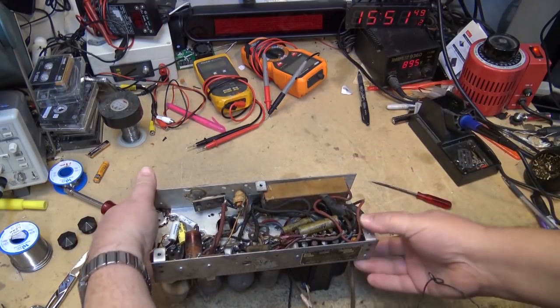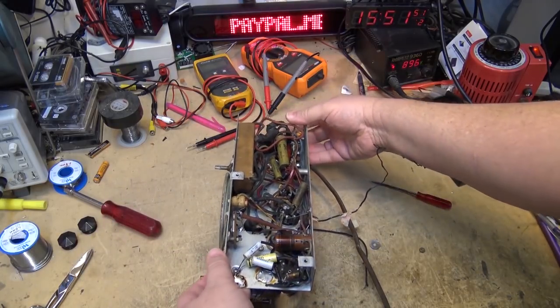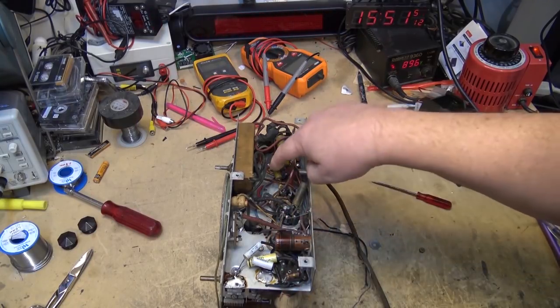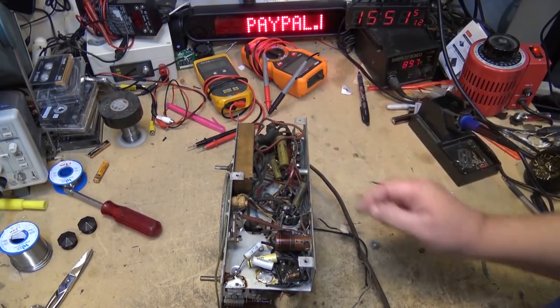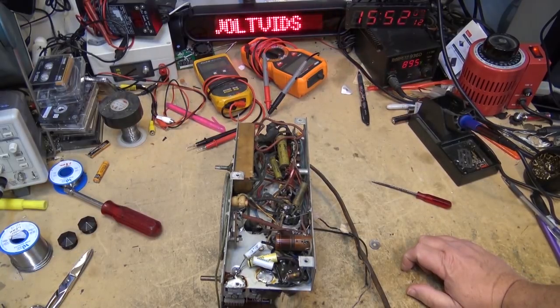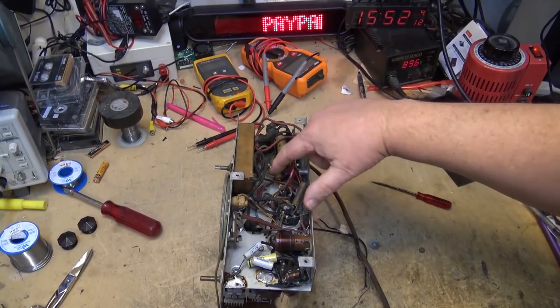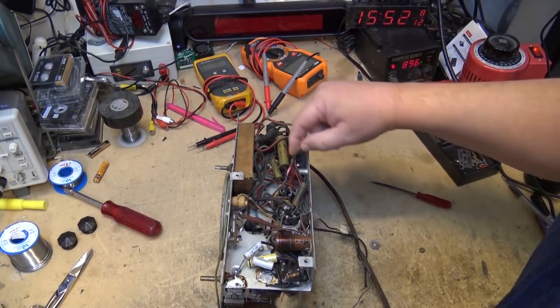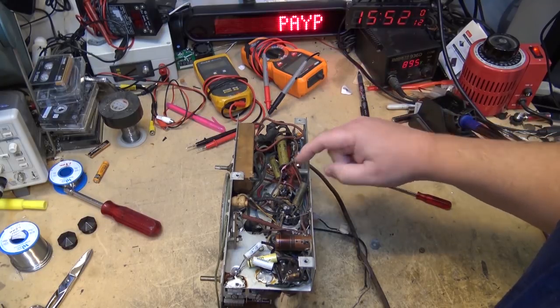Now, somebody's already done some work on this. A couple of these condensers here have already been replaced, but most certainly these ones and this big one here is going to need to be replaced. These ones for sure are gone. And look at this insulation. The insulation itself is, this wire is also bad.